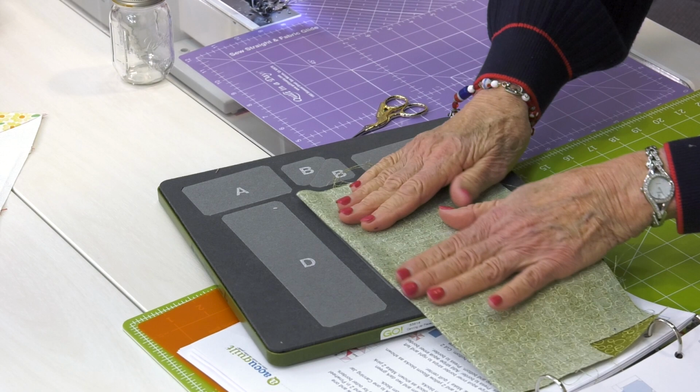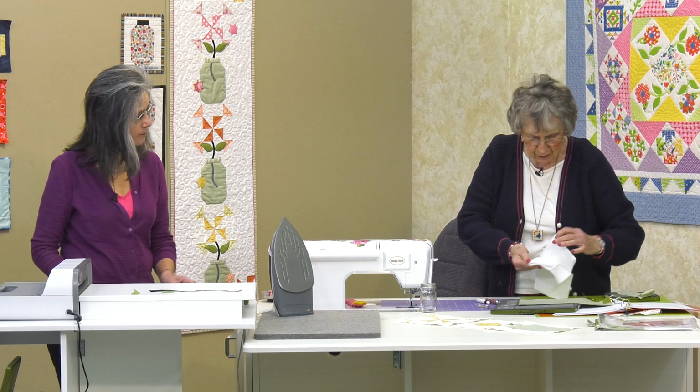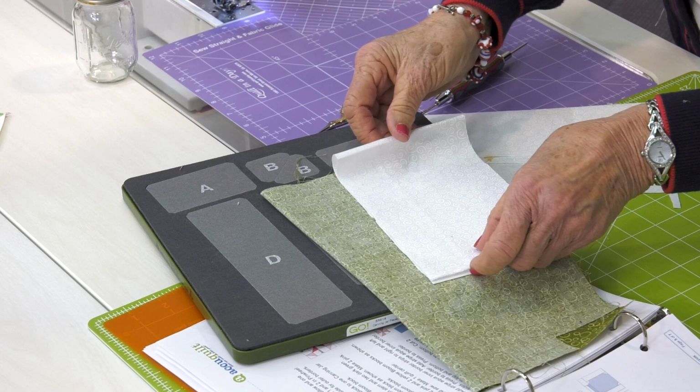All right, and now we need to, you know that I use a lot of scraps all the time at home and rarely get to work with new fabric. But anyhow, that's because I'm not next to the store.